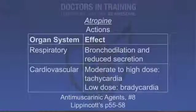Now we have this sort of constant, I imagine a constant parasympathetic hand on the heart. It's kind of holding back the heart, slow down heart, slow down heart. And if you remove that parasympathetic tone, say with atropine, you get tachycardia. So just remember that constant parasympathetic tone being removed, causing that tachycardia. Now, low doses can cause an initial bradycardia, but in general, eventually you're going to get to a tachycardic situation.